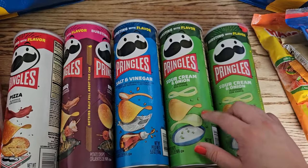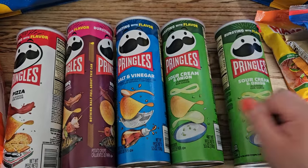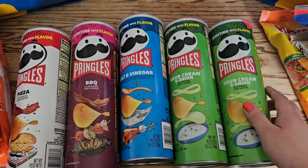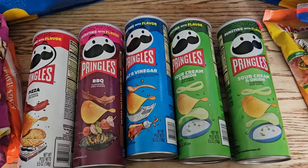But these Pringles always remind me of my brothers and my mom. They loved Pringles.